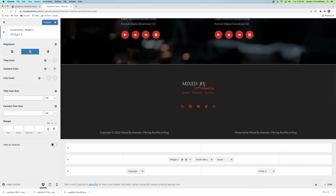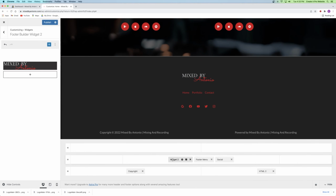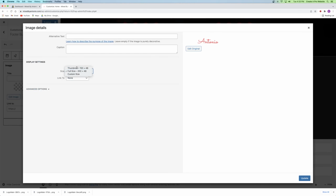And so what you can do is unlink the values, and just like we did on different places of the website, you can just add a little bit of spacing to the bottom. So I'm going to add 50. And just one more thing, if you really want to increase the size of that image, you can click on the widget itself, and then you can click on the actual image itself, and you can change the size here.